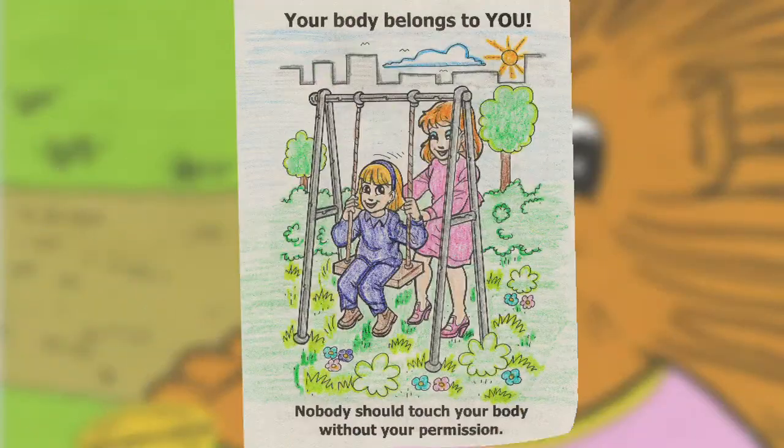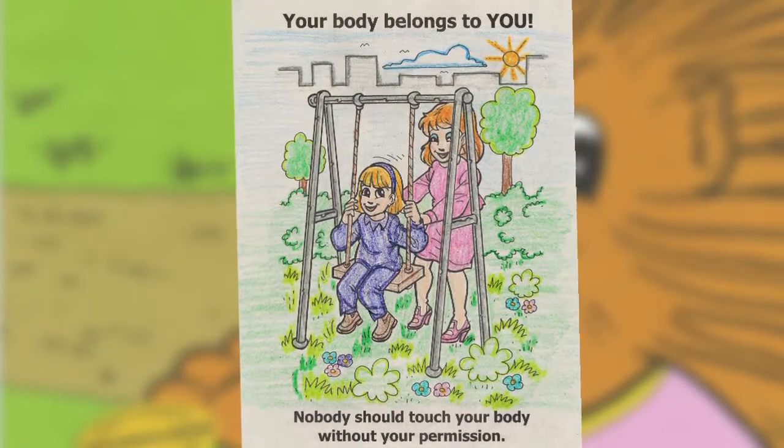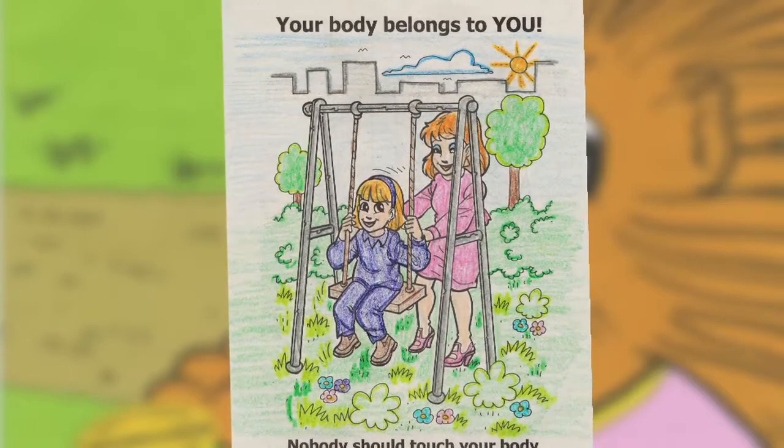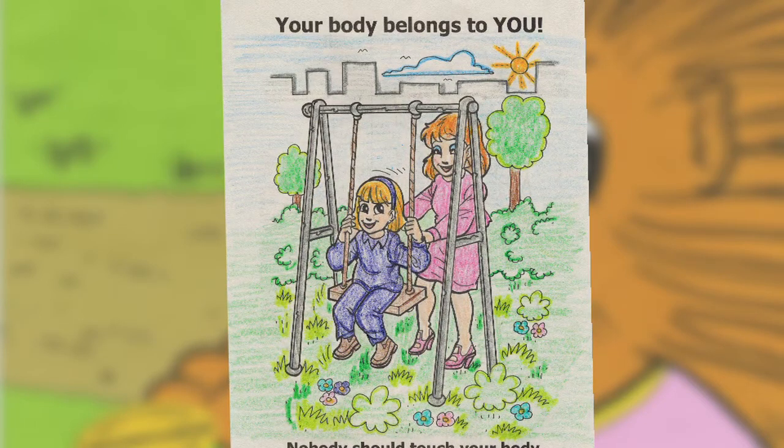And boys and girls, your body belongs to you. Just to you. Your private parts are your very own, and no one should touch your body without your permission. Peggy, when is there good times that would happen? Well, sometimes when you're really little, you need a little help in the tubby, and Mom might help scrub your back or something like that.